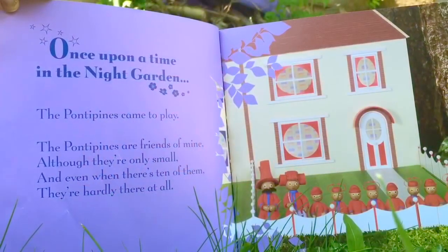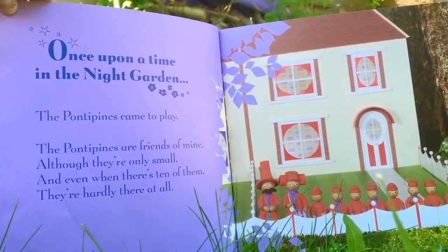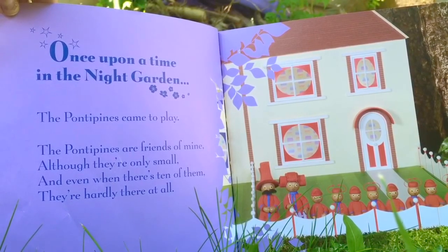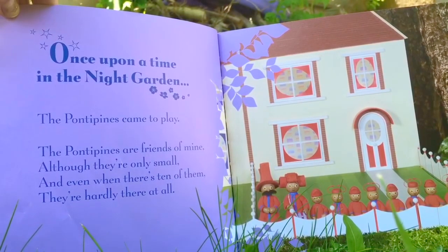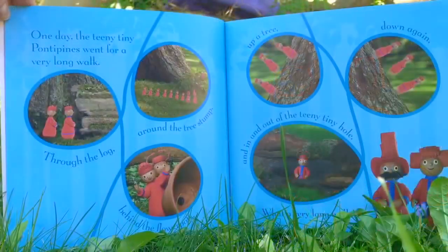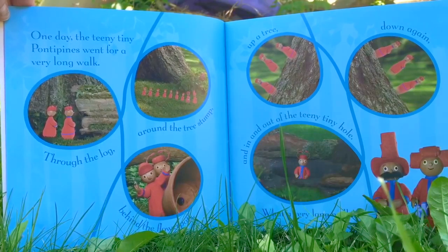Once upon a time in the night garden, the Pontipines came to play. The Pontipines are friends of mine, although they're only small, and even when there's 10 of them, they're hardly there at all. One day the teeny tiny Pontipines went for a very long walk.